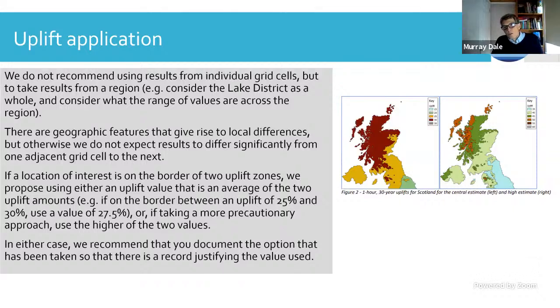So because there's obviously uncertainty in the outputs, our recommendation is that you don't use individual cells to define the uplift level for the location you're in, but a group of regional cells that gives you the general picture of the amount of uplift you're experiencing. So there's some text there taken directly from the guidance that explains that point.